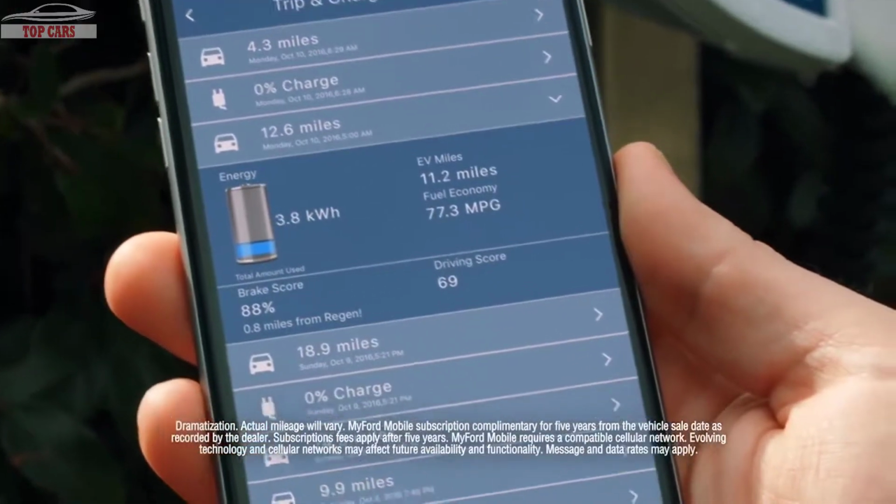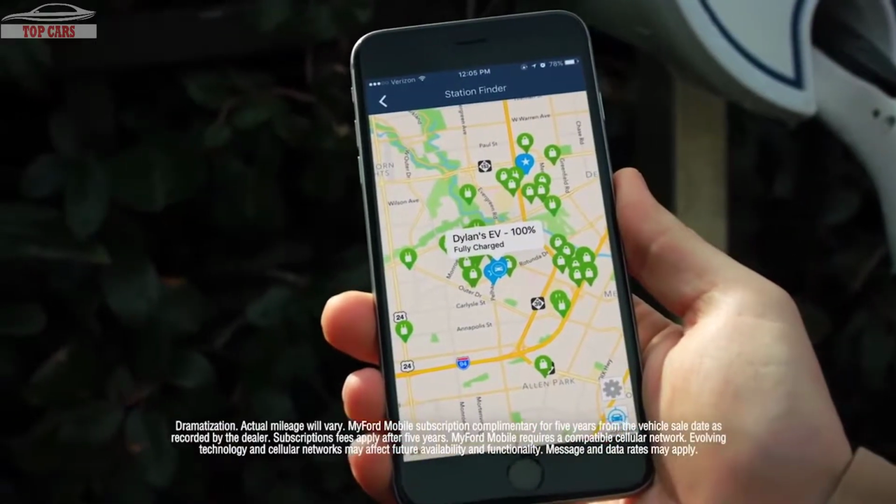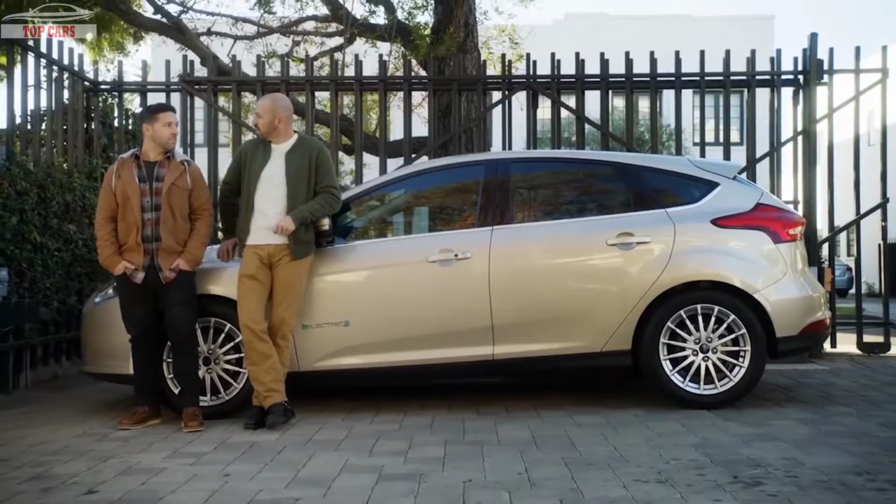It lets you monitor the charger you're plugging in remotely, so when you need a charge, you can get directions to the nearest charging station.